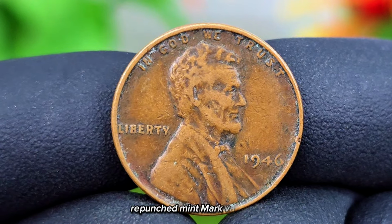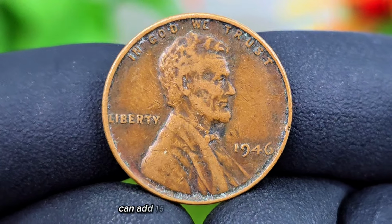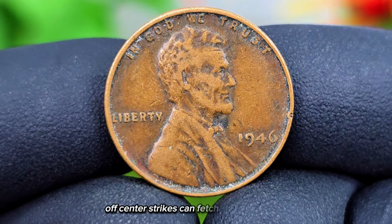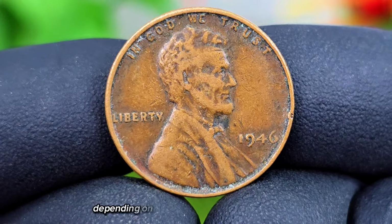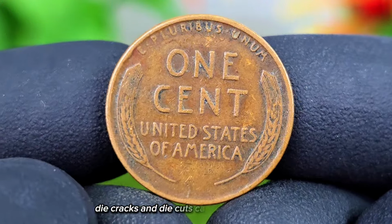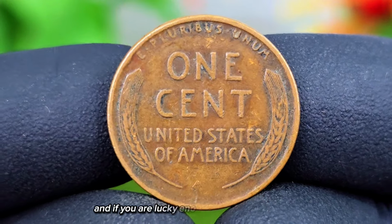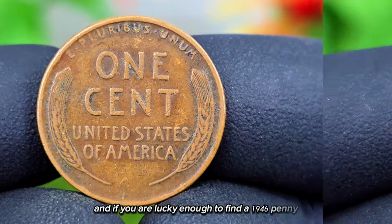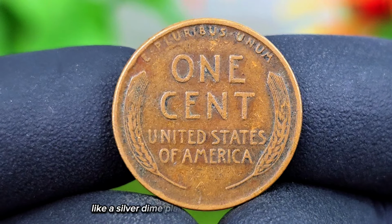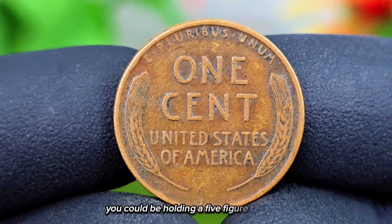Repunched mint mark varieties, especially on the Denver and San Francisco coins, can add $15 to $100 to the value. Off-center strikes can fetch $50 to $400 depending on how dramatic the misalignment is. Die cracks and die cuts can add $25 to $150. And if you are lucky enough to find a 1946 penny struck on a wrong planchet, like a silver dime planchet or a foreign coin blank, you could be holding a five-figure treasure.